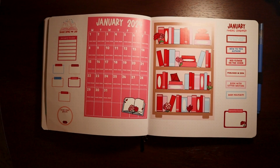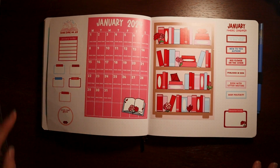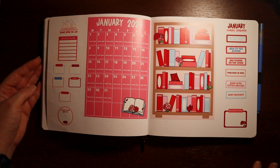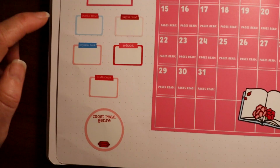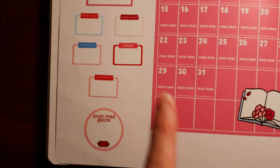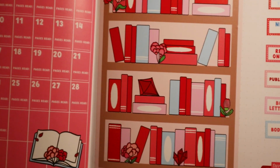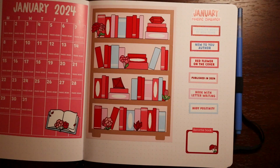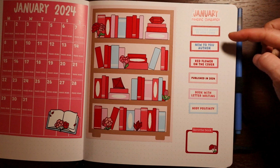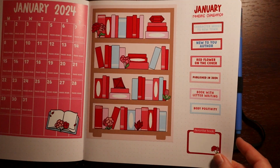And this is my January setup. So we have pages read in the bookshelf here. I've got January books over here. And so books read, pages read, physical book, ebook, audiobook, and most read genre. So these are kind of the stats. And then this is the January reading challenge. I'm not sure how many of those that I will actually do, but it'll be kind of fun to see if I have anything that matches those. And then the box for favorite book.